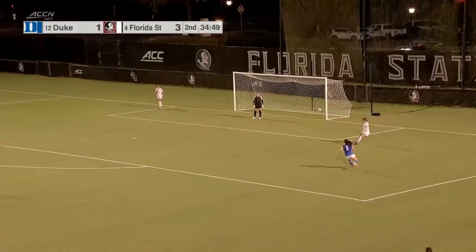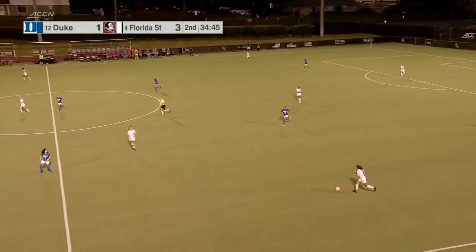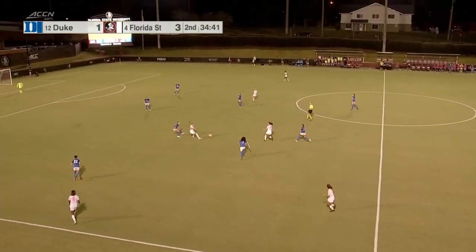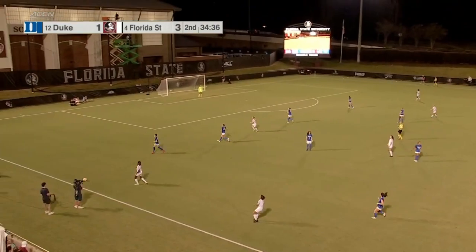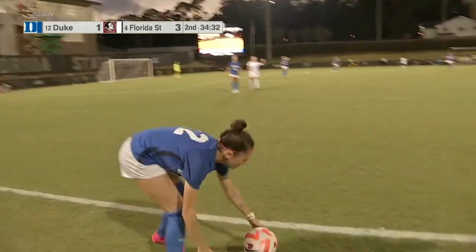Too easy in terms of the turnovers and possession, and it's allowed Florida State to get 2 quick goals in the opening 10 minutes of the second half. Great service from Niswonger on that 3rd goal. Yeah, Florida State 3 shots the entire first half. 3 shots that have led to 2 goals in the first 10 minutes of the second.